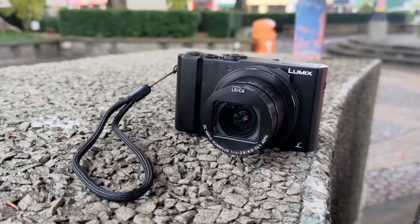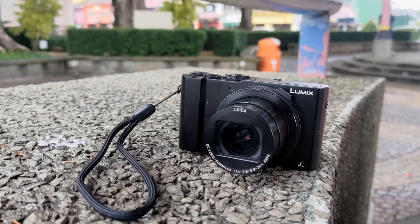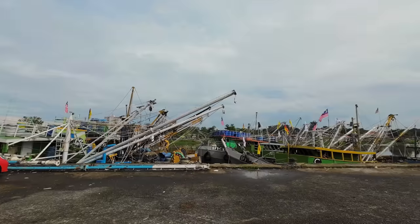Also, it has a very fast lens. It is a 24-72 equivalent with bright aperture f1.4 to f2.8. I think for compact cameras, this has the brightest aperture even today. And I really love that this camera, it just works. You take it out, you turn it on, snap photograph, and it's all in one. You don't have to change lens. It is so convenient. And I'm just rediscovering the joy of using compact cameras again today.